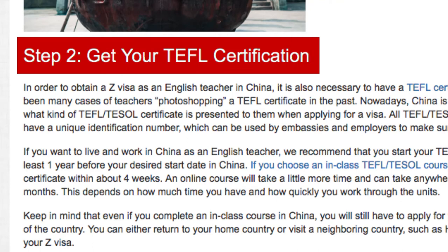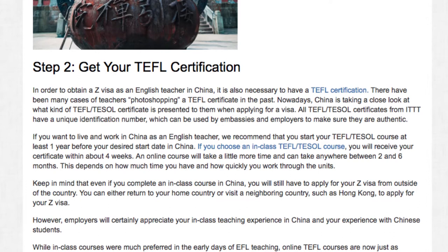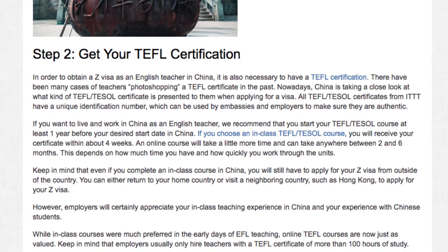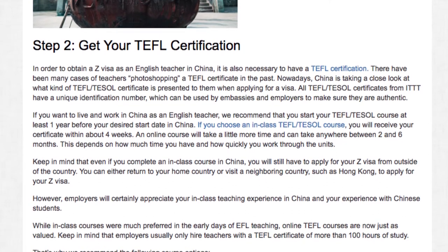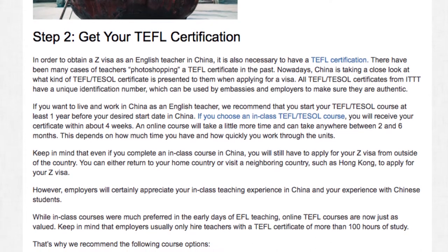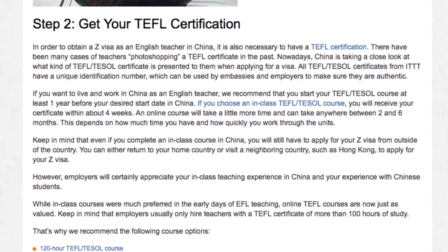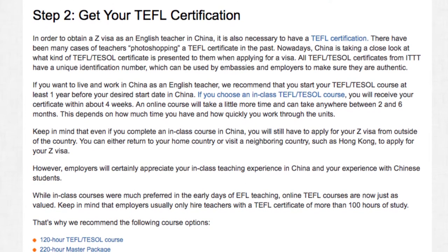Step 2. Get your TEFL certification. In order to obtain a Z visa as an English teacher in China, it is also necessary to have a TEFL certification. There have been many cases of teachers photoshopping a TEFL certificate in the past. Nowadays, China is taking a close look at what kind of TEFL or TESOL certificate is presented to them when applying for a visa. All TEFL and TESOL certificates from ITTT have a unique identification number, which can be used by embassies and employers to make sure they are authentic.